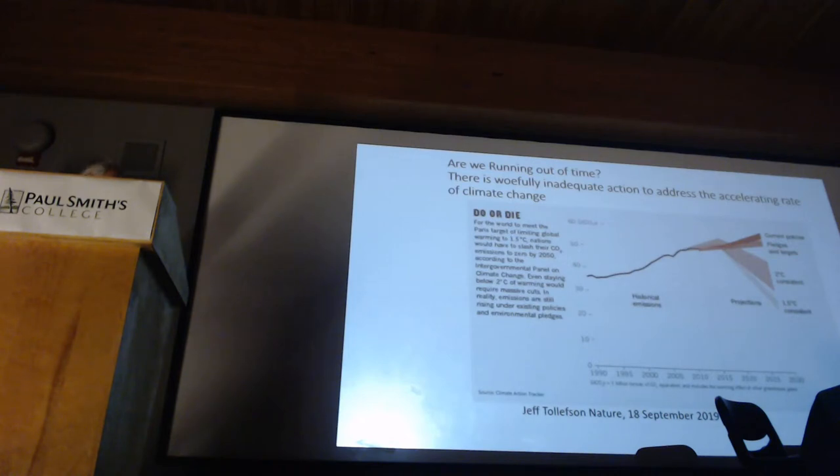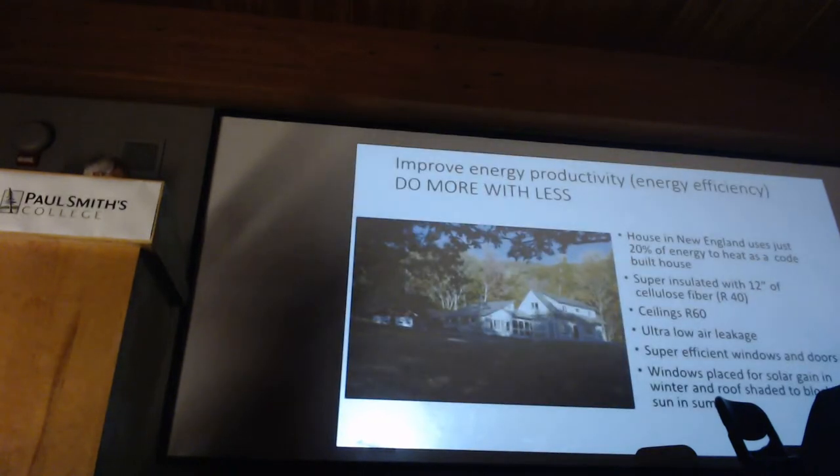How are we doing? And the answer is, of course, not very well. Green up here shows historically going back to 1990, we're up to this territory here, with the promises we might be here, and we need to be here for 2 degrees and here for 1.5 degrees. We've got a lot of work ahead of us. So not putting it in, one of the most important things we can do is energy efficiency, doing more with less.